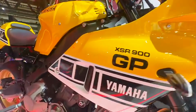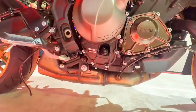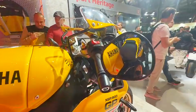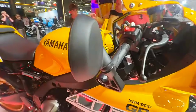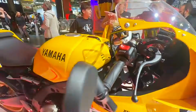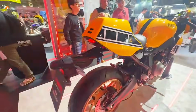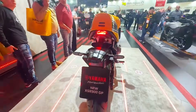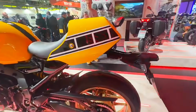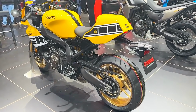Let's talk about what the GP version actually is for anyone who has not seen one. The XSR900 GP sits at the very top of Yamaha's Sport Heritage lineup, and it takes the same platform as the standard XSR900 and wraps it in a full retro race fairing that looks like it was pulled directly from a vintage Yamaha Grand Prix garage. The fully faired bodywork, the tail section, the color scheme, all of it draws directly from the iconic race machines that Kenny Roberts used to dominate the World Championship.